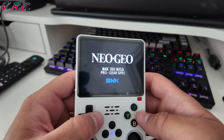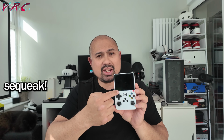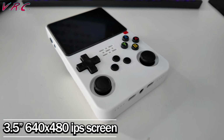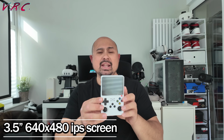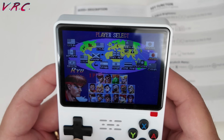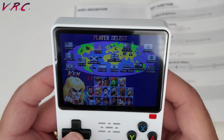Now, quick specs rundown, won't take long. The thing that you look at is a 3.5 inch diagonal 640 by 480 screen. So it's 4:3, which means the ratio is as it was back in the day, with your old TVs. So it's not widescreen, but that's because all the games it plays weren't in widescreen. They were in that ratio. So that's fine, that's perfect.